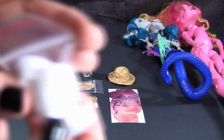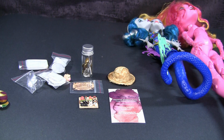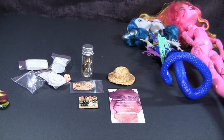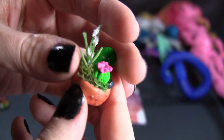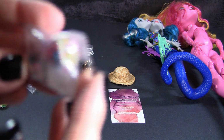Oh, some more dishes. Like some different bowls. That's awesome. It fits so much in this tiny little bag. Oh, a little cactus garden. Like a little succulent garden. That's really cute. I've made one cactus so far. Just one. But I like that she's mixed it with moss and stuff. That's awesome. And then there's something in here.